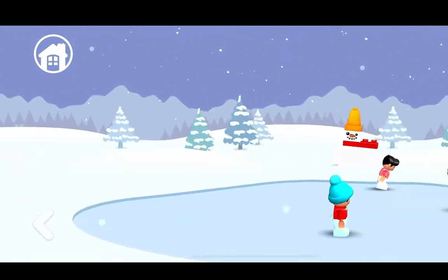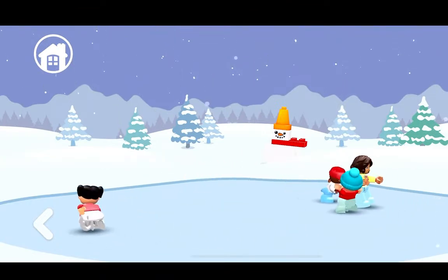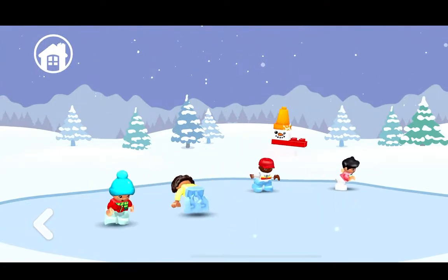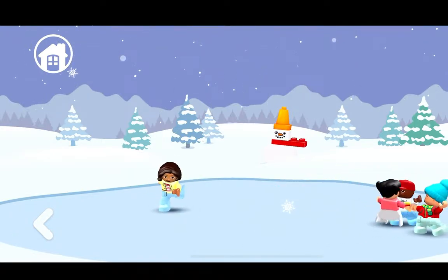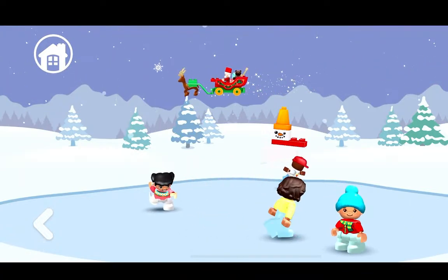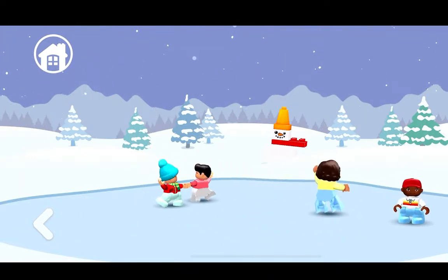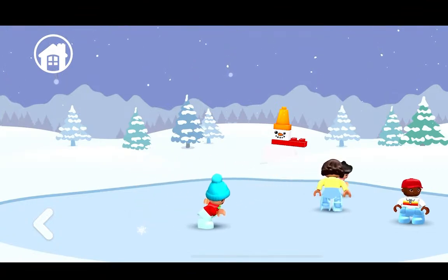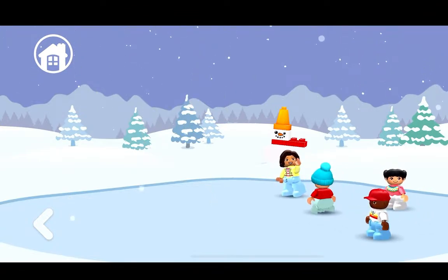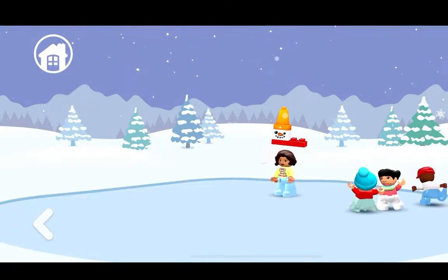Bye-bye, guys. Oh, look, here is the ice rink and the kids are skating. Let's skate with them. This is a snowman. Super. And one more Santa with deer. Super, the Christmas time, it's magic time. The snow white, the gifts, the Christmas tree. Beautiful.